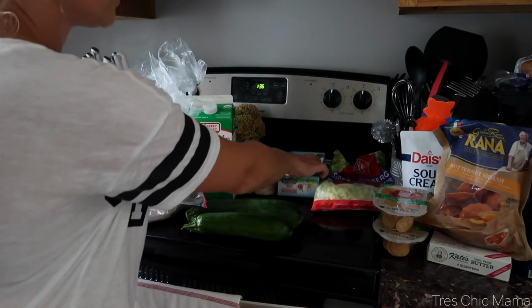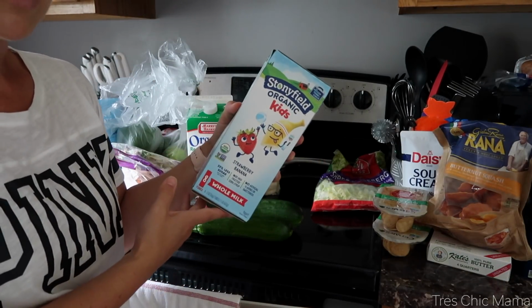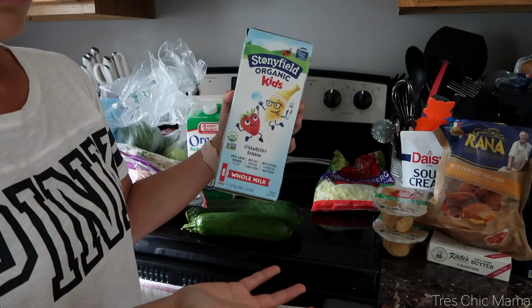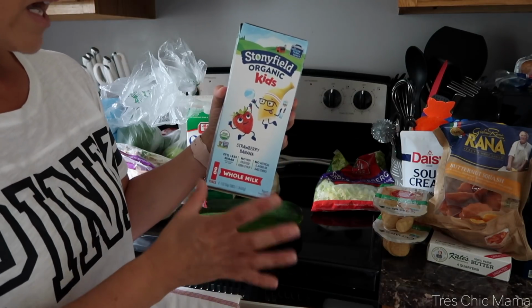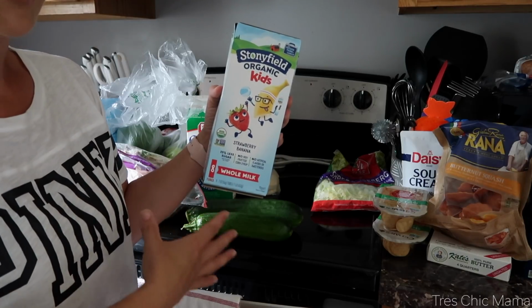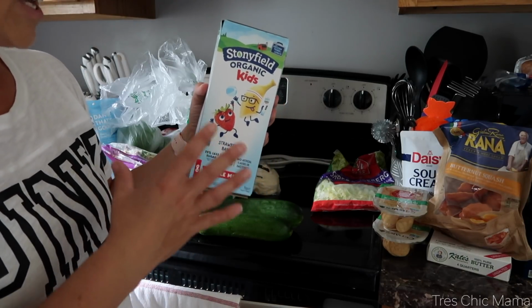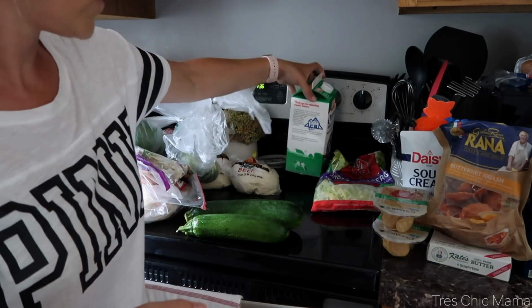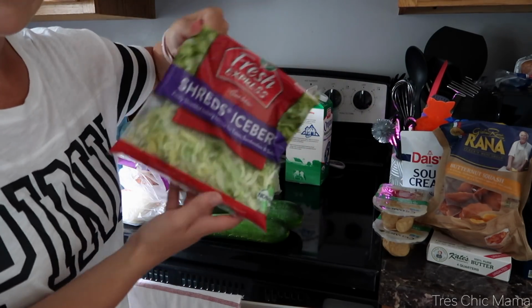We have Sydney's yogurts. She wanted these Stonyfield tubes, and they're just strawberry banana, so she picks different yogurts all the time. I love Stonyfield though. I feel like they're one of the better, like, sugar wise and ingredient wise. I got Sydney some 2% organic milk. We have some shredded iceberg lettuce.